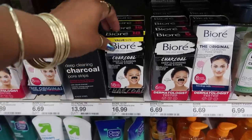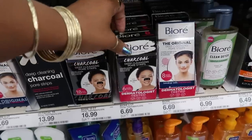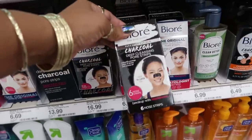Okay, bye. I think I'm going to get these. The deep cleansing. Ooh, them is $16. I'll get these with the six in there. All right.